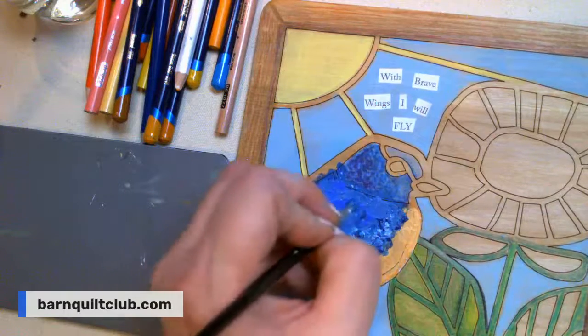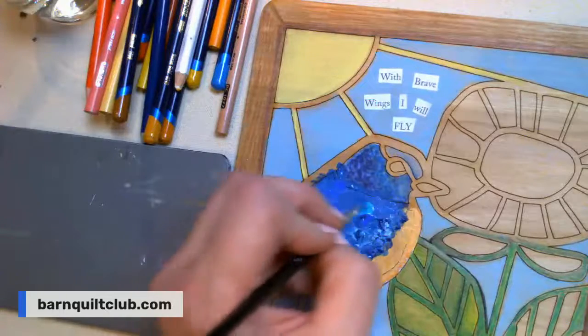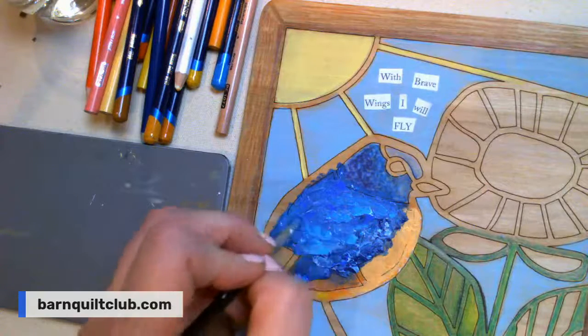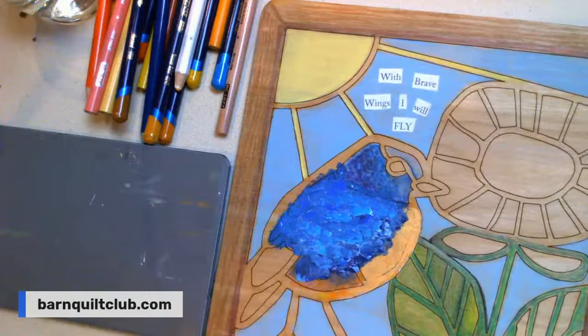I am working on animals being incorporated into geometric barn quilts. So that's coming soon. So I would love, if you catch this on the replay, tell me what animal you would love to see in a barn quilt?